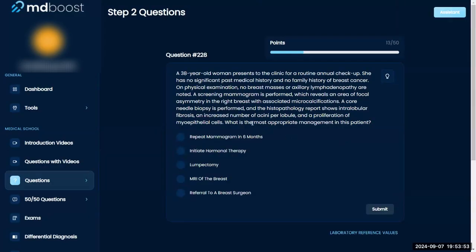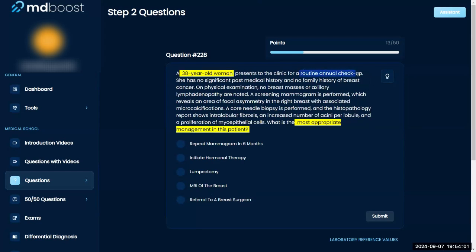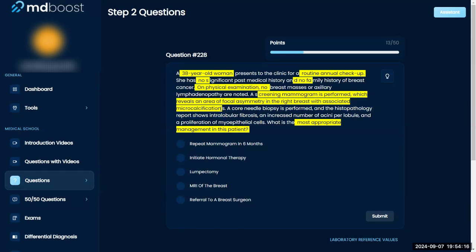Okay, what is the most appropriate management in this patient? All right, so it looks like we have a breast question here. A 38-year-old woman presents to clinic for a routine annual checkup, no significant past medical history, no family history of breast cancer. On physical exam, no breast masses or axillary lymphadenopathy is noted. Screening mammogram is performed, which reveals an area of focal asymmetry in the right breast with associated microcalcifications.